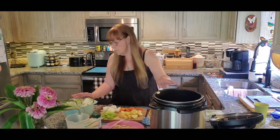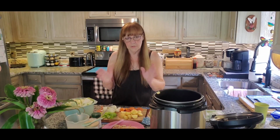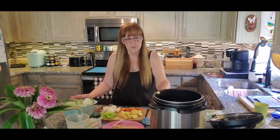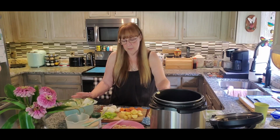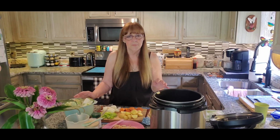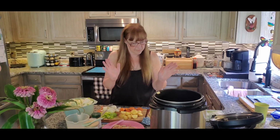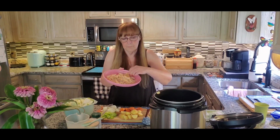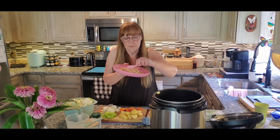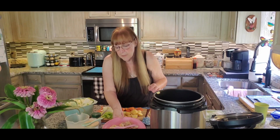Now I cooked my pork loin, the little third piece, in the pressure cooker, and I put 2 cups of water in there, and that's it. And I just put it under pressure for 30 minutes. When it was done, I took it out and I broke it up. Just like you would do for stir fry, which I do often with these anyway.